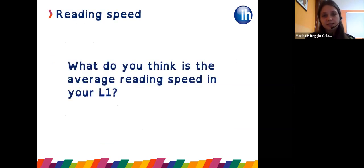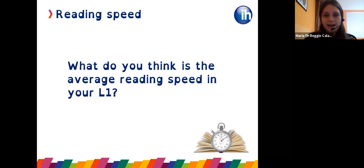So when it comes to reading speed, what do you think is the average reading speed in your L1? Can you write in the chat? How many words per minute do you think it might be? Okay, we have 60, 100, 50. Okay.